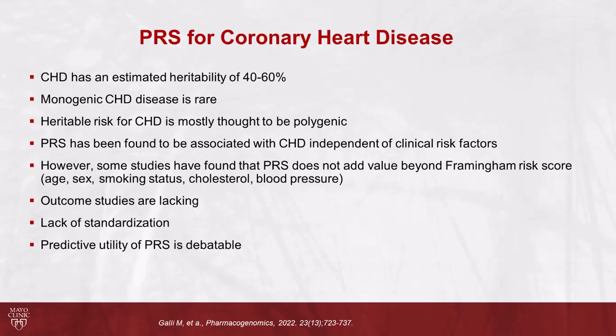In addition, there's a little bit of controversy about the utility of polygenic risk scores. In addition, outcome studies are lacking. So to date, I don't think there have been any outcome studies for polygenic risk scores. There's also a lack of standardization across the studies. So every study uses a different set of variants, a different way to calculate the polygenic risk score.